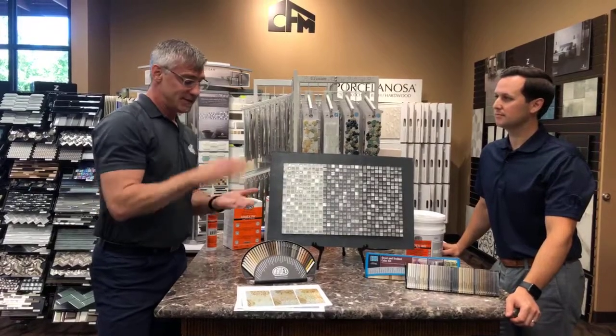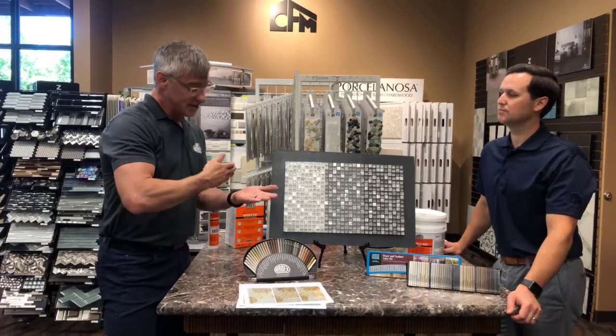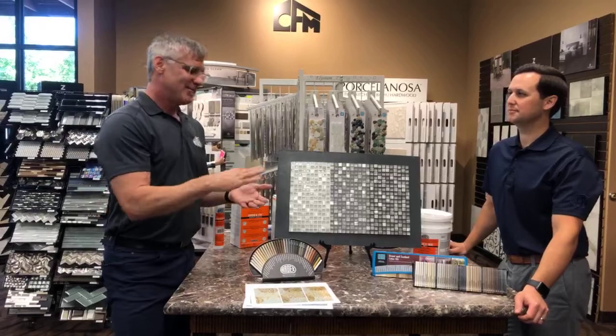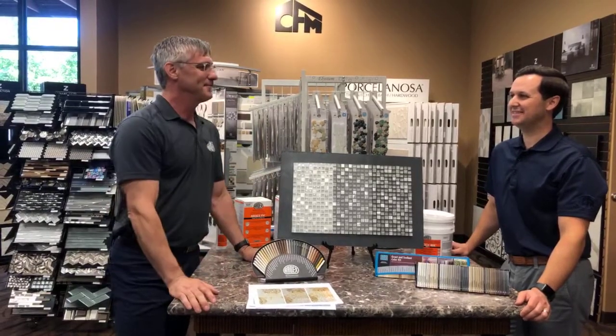Another trick is you can also take dry grout and sprinkle it into the grout joints and then sweep it off the top, and that will be very, very close to what the finished grout would look like. And if they don't like either of those, you can just use a vacuum and suck it right out and start over. No harm, no foul.